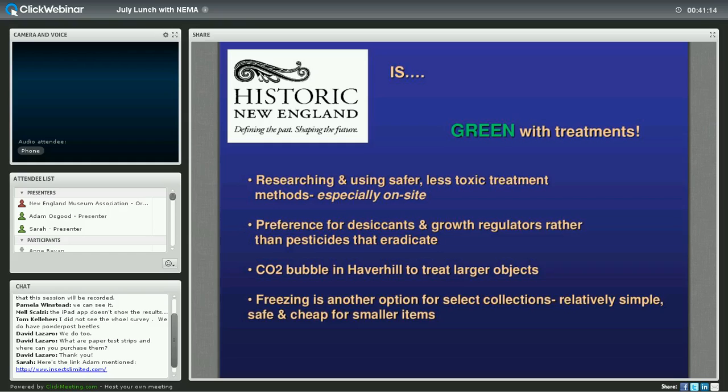And then freezing. This is a less expensive way of remediating infested objects. It's only really good for certain kinds of collections. It's pretty good for textiles, and it's relatively safe and cheap, and we can talk about that more. I think for smaller institutions that have large textile collections, and if you've experienced a lot of moth infestations, it might be worth investing in something like this, a simple commercial meat freezer. Okay, so next.